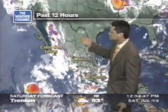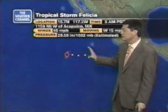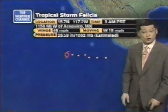Gulf of Mexico, we talked about that. And also Tropical Storm Felicia. Let's eyeball Felicia. 45-mile-an-hour winds, expected to weaken. Stay with us for more.